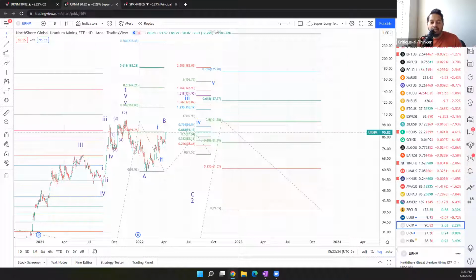The options, the only thing I'm seeing is December 16th of 2022. There are strikes for 100 and 140. There's really lousy liquidity everywhere else. So that could easily change. You can keep your eyes on it.